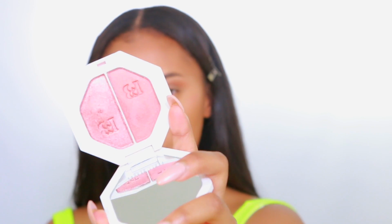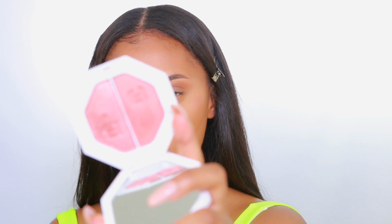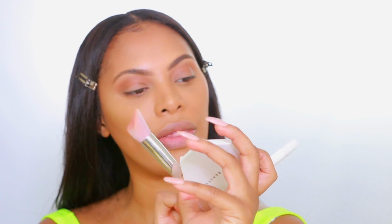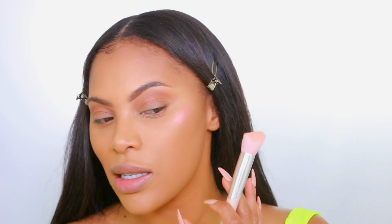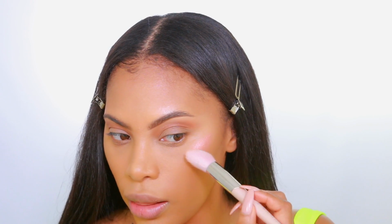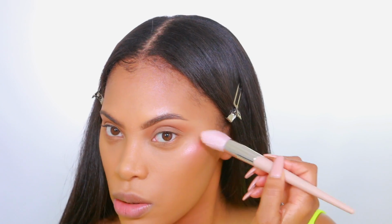So I'm gonna try the Killawatt Freestyle highlighter duo, and I'm gonna go in with the Moscow Mule, and I'm gonna use the same brush to apply it, and I'm just gonna apply it on the highest point of my cheeks. This is what I'm talking about. This is what I love. I love this one. Oh, this is gorgeous. This is absolutely gorgeous. Like, do you guys see what I'm talking about? I don't know if you guys can see it.